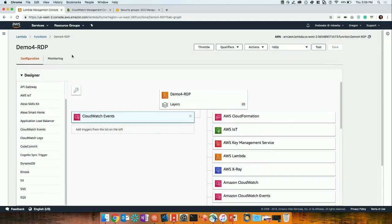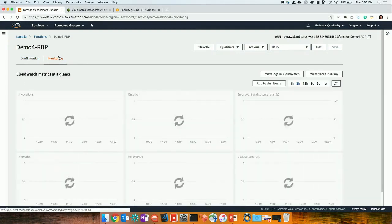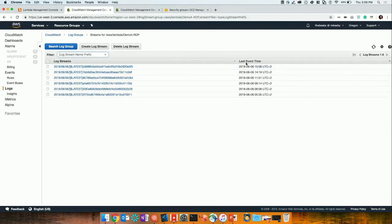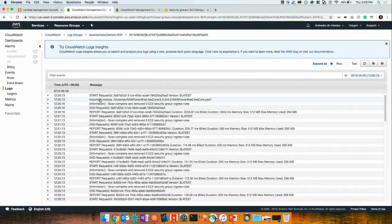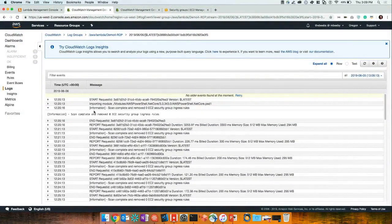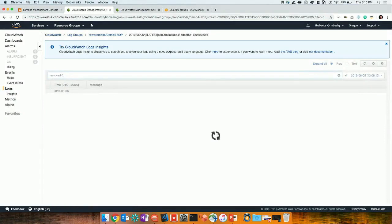So what should happen, if I go to the monitoring of this, I can see the invocations. You see that it's been running quite consistently every minute for a long time. And if I go to view CloudWatch logs, there is that most recent log. You can see it does this scan here. I can't zoom in, sorry. I'll read it to you. It says scan complete and removed zero EC2 security groups ingress rules. So if I just do a search on these logs for removed zero, that will show me all the invocations where there was zero.